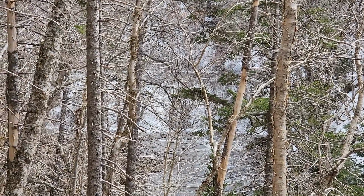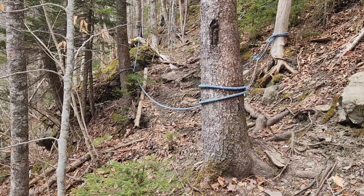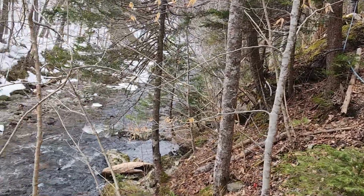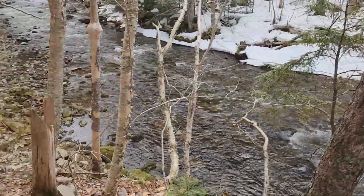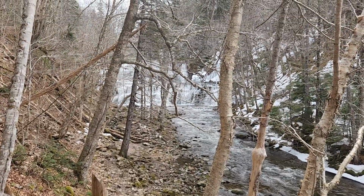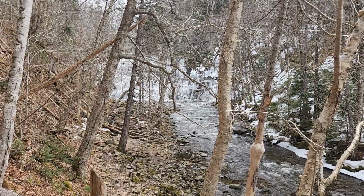So obviously we're gonna get closer. Wow, this looks fabulous. Okay, so I just came down another section of ropes. I'm pretty much at the base now. And there's the brook. And I just have a little bit further to go, and this is what I can see right now. That is unbelievably gorgeous. I can't wait to get closer.